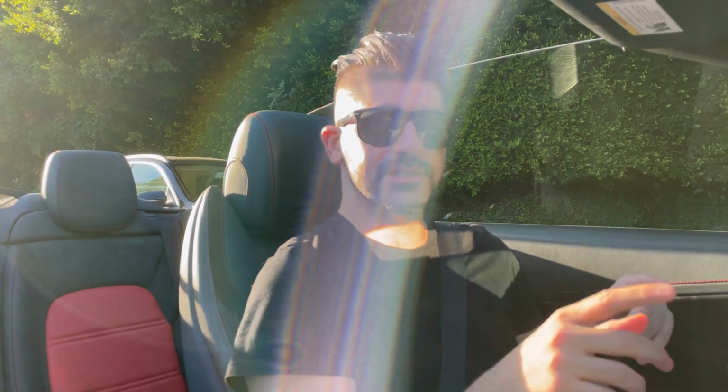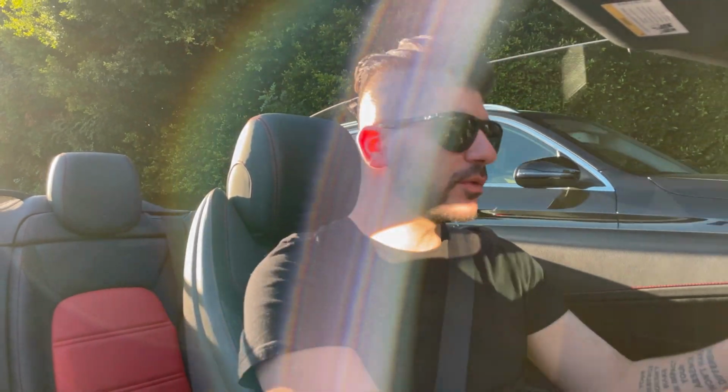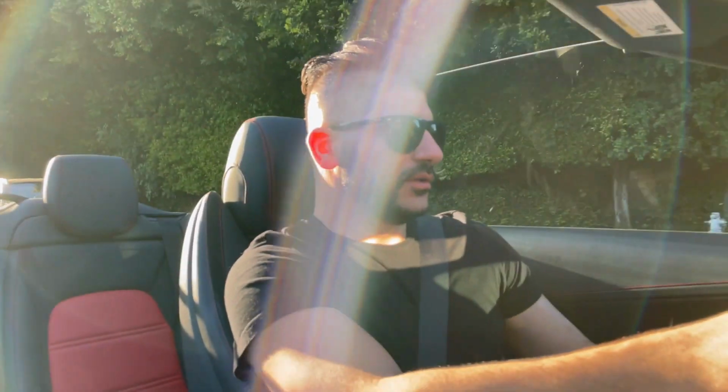Alright, so we have to get it out of the way first. This is still called the C63, even though it is not a 6.3 as the previous models were. This is a 4.0 twin turbo, and it produces 500 horsepower, a little over, I believe, 530 torque. It has a lot of torque, this car, and Mercedes are notorious for that. All the AMG models usually have more torque than they do horsepower.